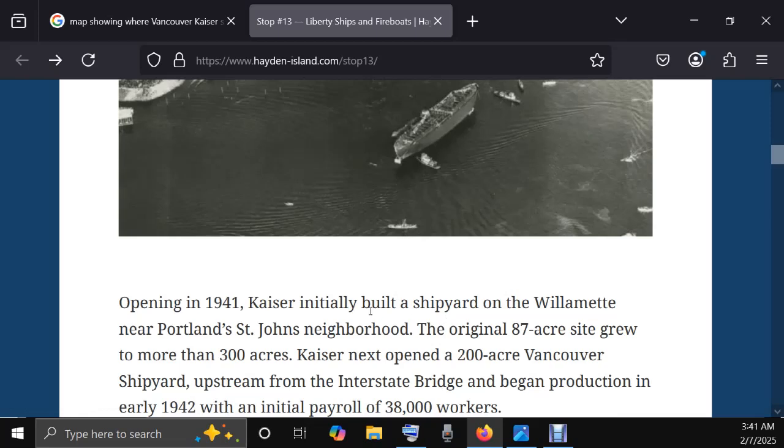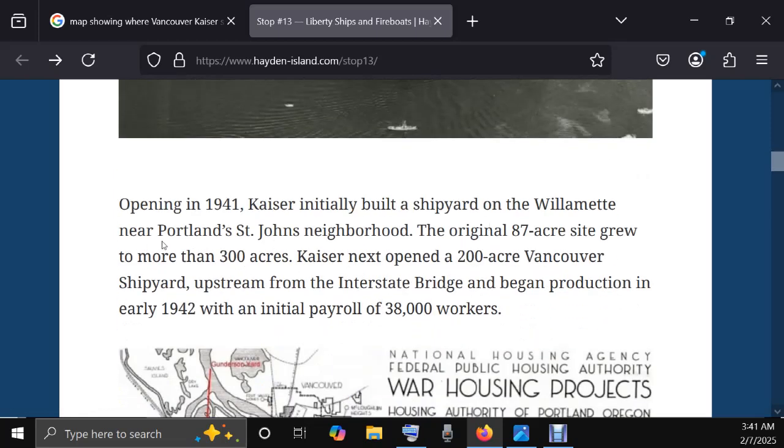Opening in '41, Kaiser initially built a shipyard on the Willamette near Portland's St. Johns neighborhood. The original 87-acre site grew to more than 300 acres. Kaiser next opened a 200-acre Vancouver shipyard upstream from the Interstate Bridge, right there, and began production in early '42.